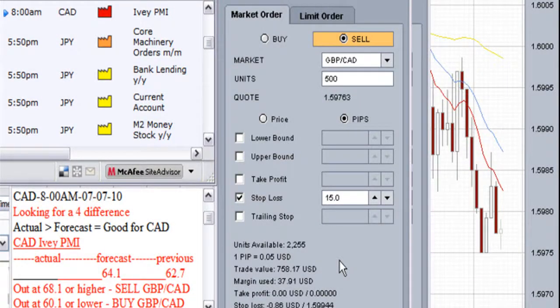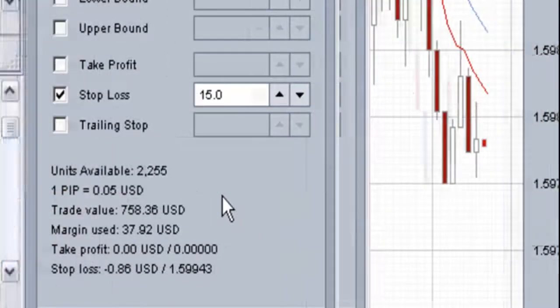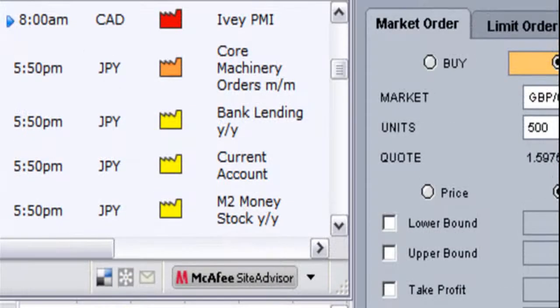Here is my setup to trade the currency pair British pound against the Canadian dollar. Early on, my broker spread shown here is small, but may go up considerably about a minute before the news release, which may be shown later in this video. Next is my plan for the trade if there is a surprise to the market. Of course, I need to get the news report as soon as possible.